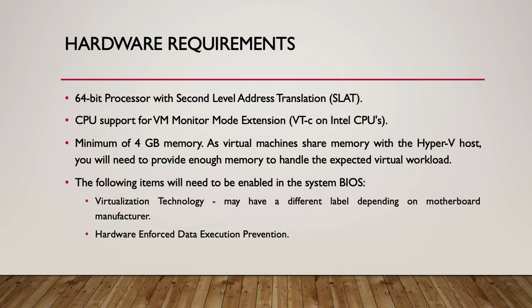The following items will need to be enabled in the system BIOS. So you have to enable virtualization technology. It may have a different label depending on the motherboard manufacturer. And you have to enable hardware-enforced data execution prevention. If you don't do this, you're going to have some issues while using Hyper-V.